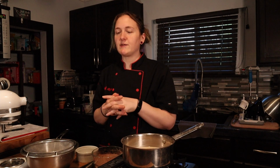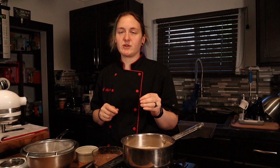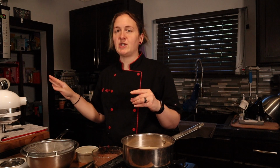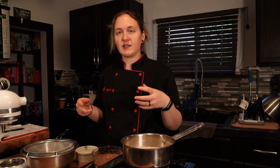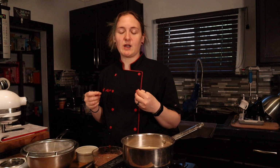And you can do this a couple different ways. At first I just did 2 teaspoons extra gelatin. And then I did an extra half teaspoon of gelatin in my whipped cream. I made stabilized whipped cream. And that was enough to keep it together but still really soft and silky smooth, super soft pudding.